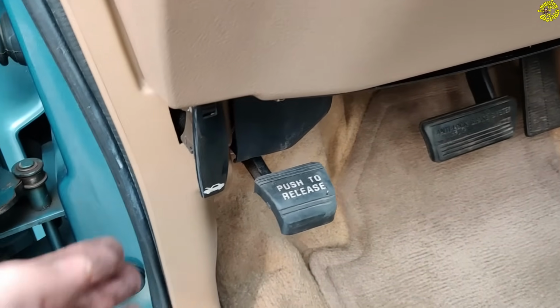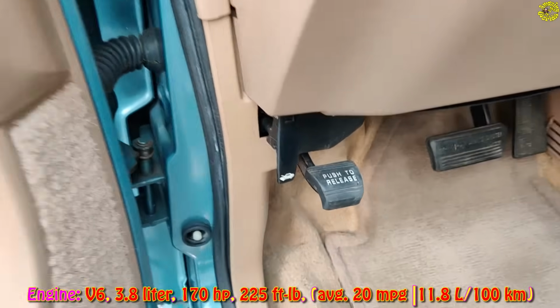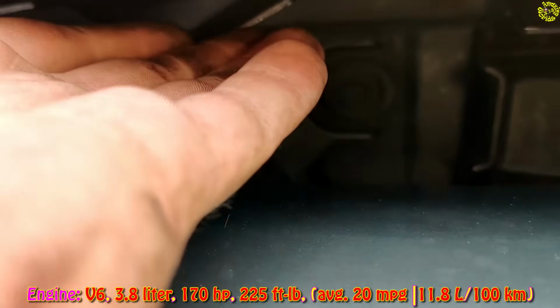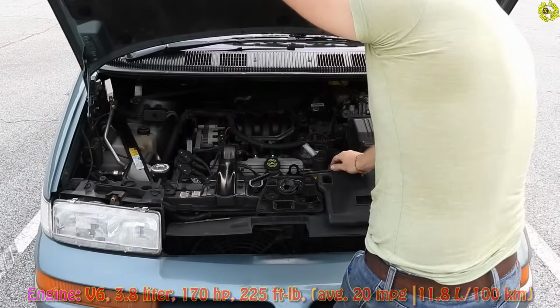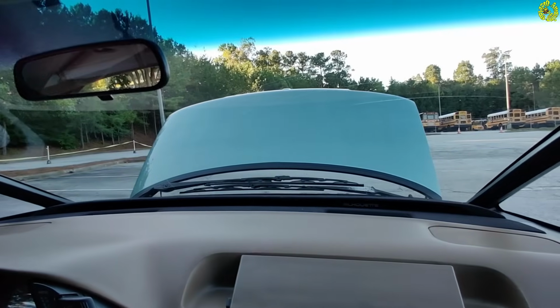This is the hood release lever. Pull it to open the hood. Take a look how far the hood is from the driver's position.